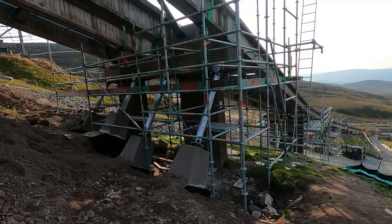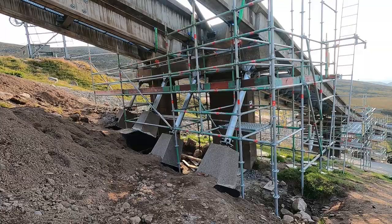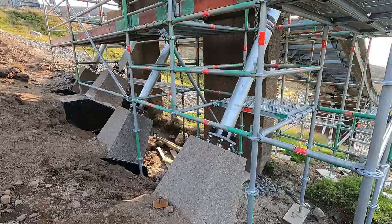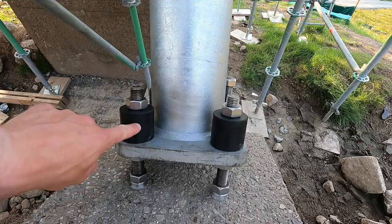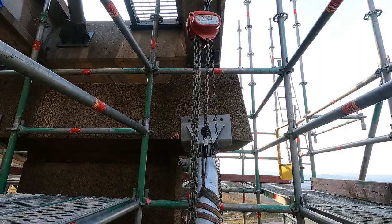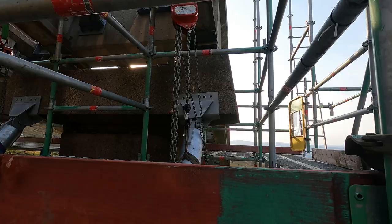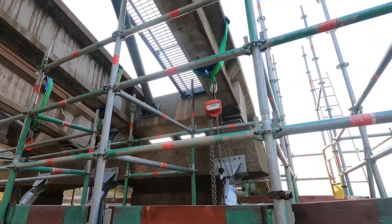You can see that we're underneath the passing loop, and each of the two piers have got two props. Just looking at the bottom of these props a little more closely, I think they've got these rubber washers on here to allow them to install the top of the prop without too many problems. Kind of gives them a bit of wriggle room. And they're using block and tackle to move the prop up into position. And that block and tackle is just going straight up off the concrete beam up there.